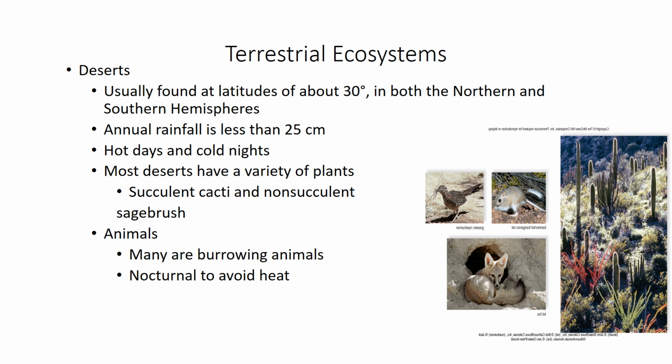Now, deserts. Deserts are found in both the northern and southern hemisphere. The annual rainfall is less than 25 centimeters, so you get a lot less rain than you would in the grasslands. And not a lot of trees in the deserts. You have a lack of cloud cover, so you have really hot days but very cold nights. And heat escapes very easily into the atmosphere. Okay, which is one reason why there's such a huge temperature range on deserts.